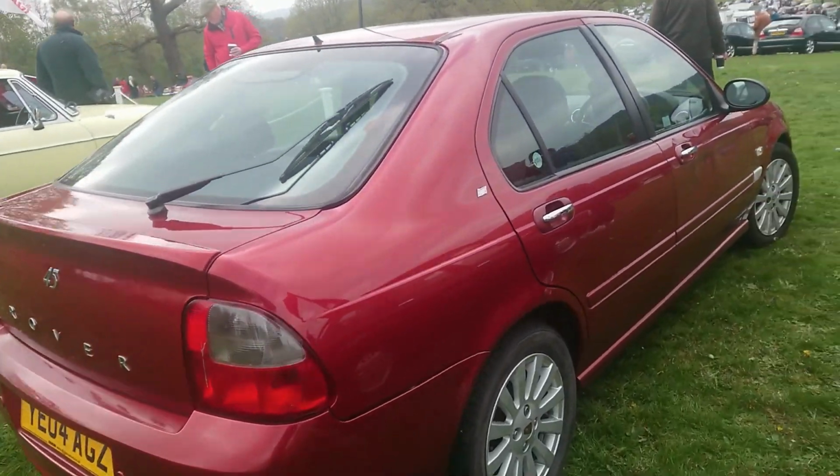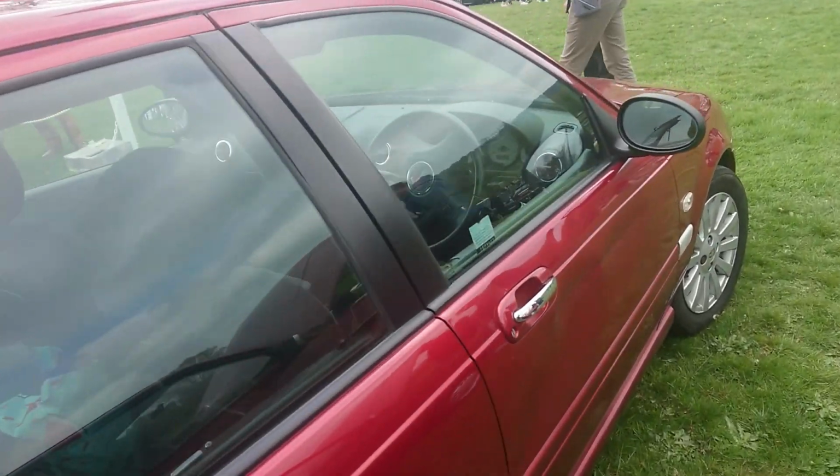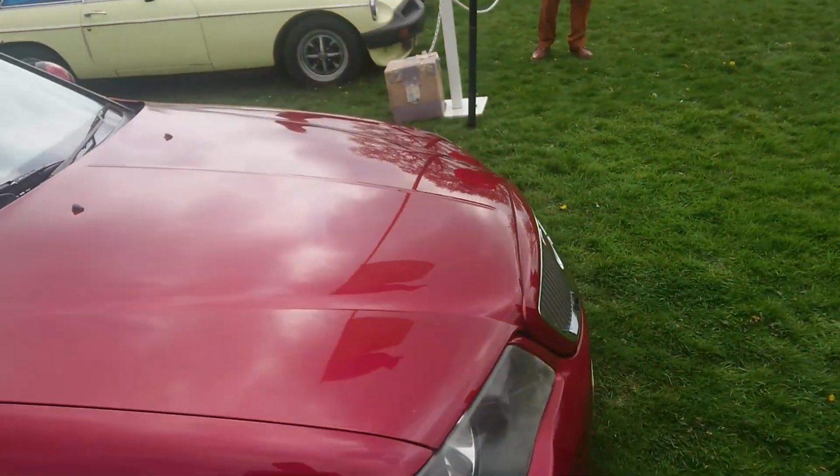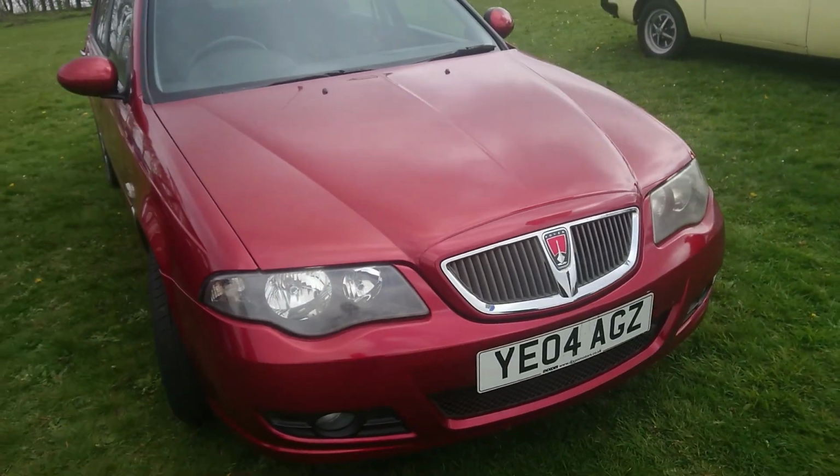This one, 2004 Rover 45. I think this is a Club SE. Yes, it is, because I had one of these, but mine was blue. Identical to this, apart from being blue. Front fogs, of course, as well.